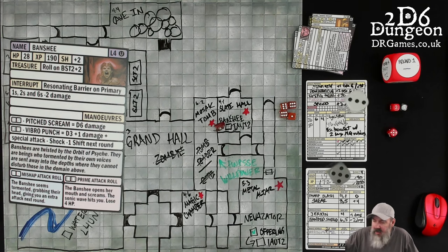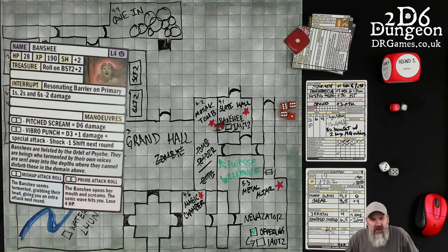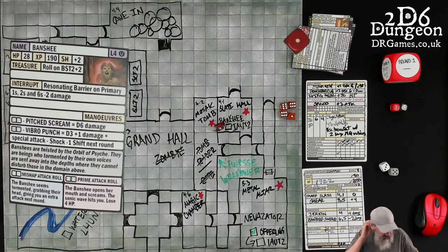Let's see what the Banshee does. 5-3. That's a perfect pitched scream for them. So the question then becomes, right, because they can also roll a 5-3 to a 6-4 in that. I think they would do the more damaging move, right? So they're going to hit me for a D6. Pitched scream. Oh, for one damage. I'm at 18.